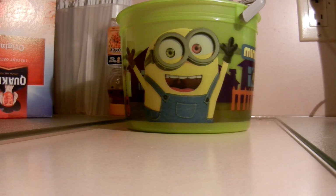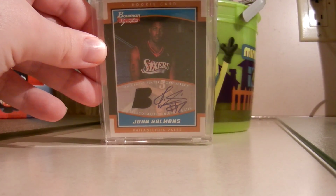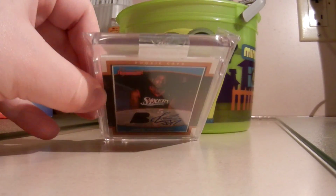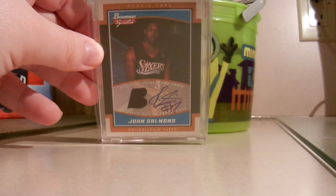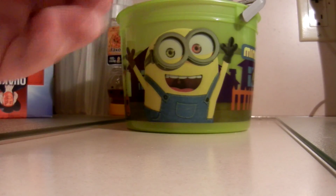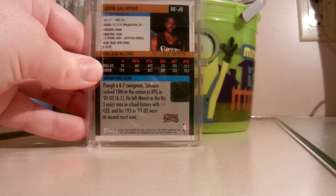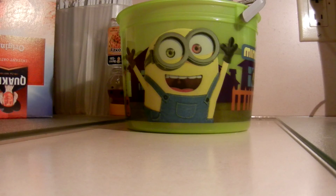Next, I'm going to show my Sixers pickups. Got a ton of them, mostly because a lot of the cards were really super cheap. This first one here is out of Topps. It's a Topps uncirculated autograph from 2002. Autograph of John Salmons. So we got a jersey auto there, and it's uncirculated. So picked this up for $4 shipped. So can't beat that. Really cheap. And it is numbered out of 999. So really cool there. Local guy from Philly.